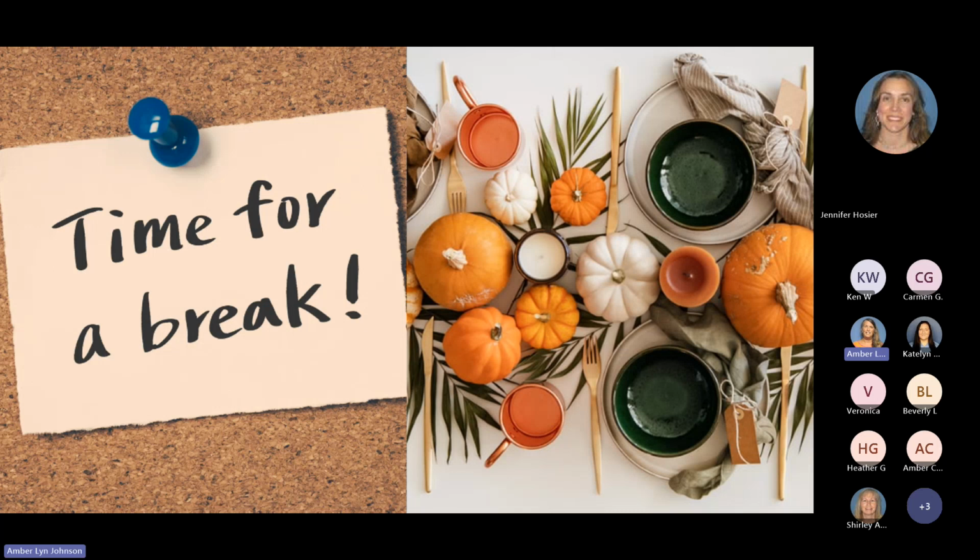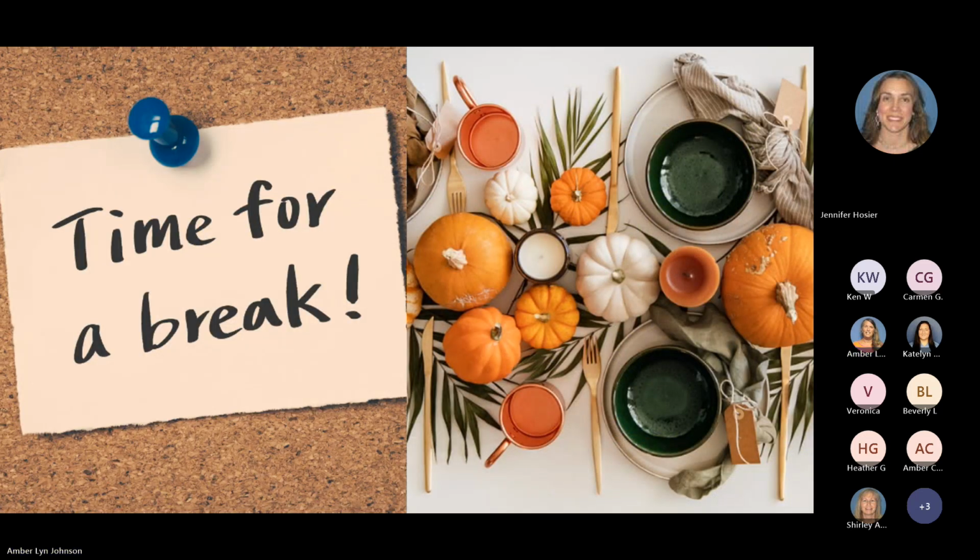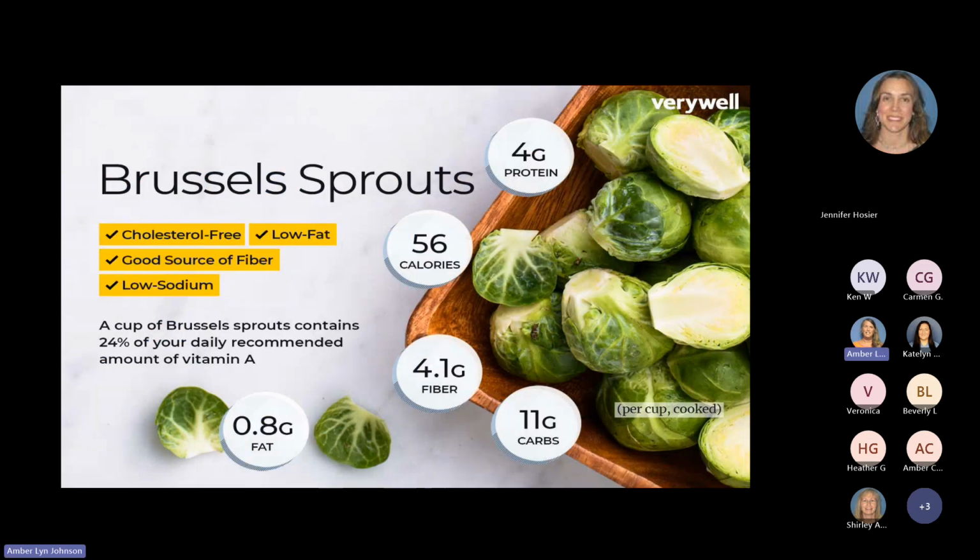Okay, everyone, it's that final break. I forgot to put this slide up earlier when I was talking about the Brussels sprouts, so here it is. But I wanted to have our final break really focused on, well, I'll keep it on the Brussels sprout slide for a minute. I would love to hear one thing you're thankful for, to share.